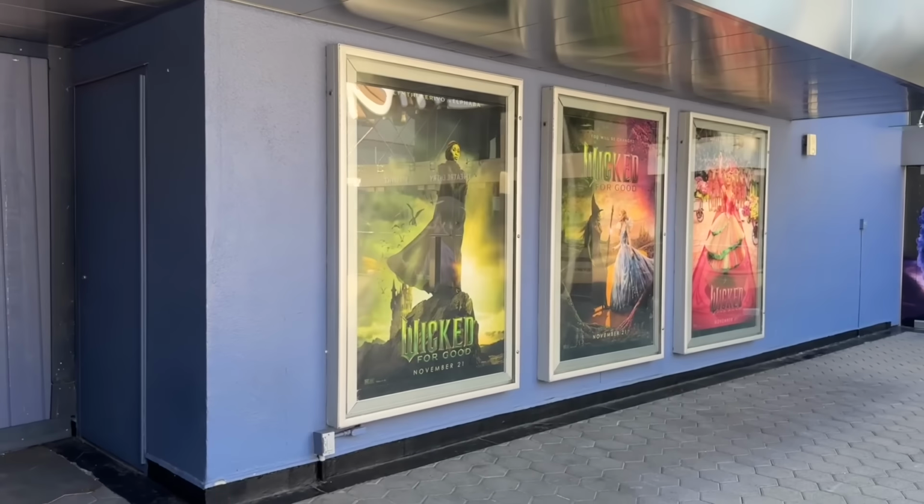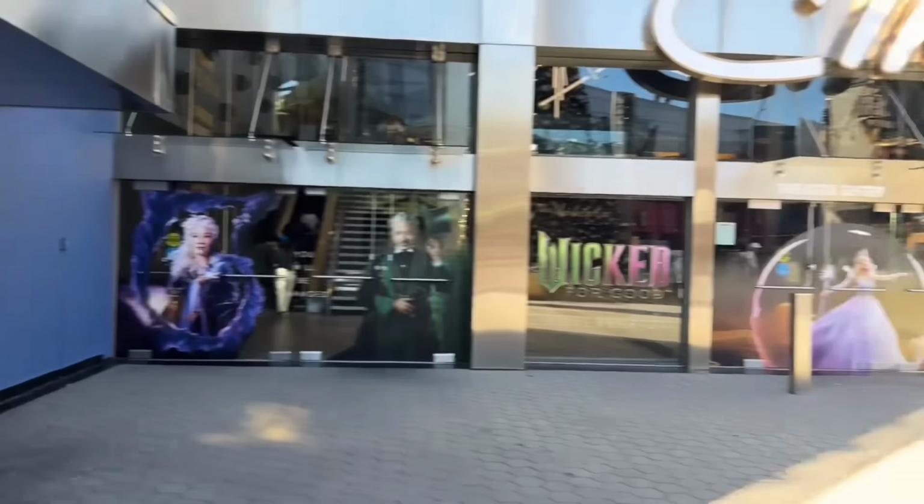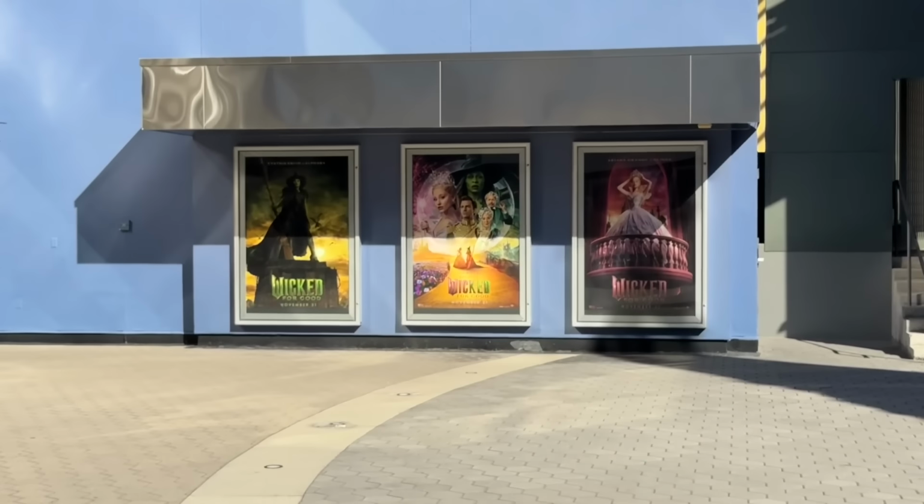I just wanted to show all the posters too that they put on the signs. And then right across as well.